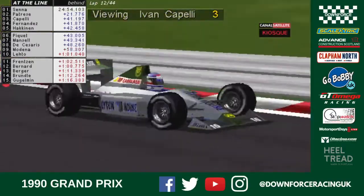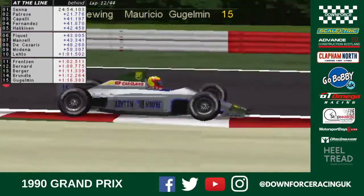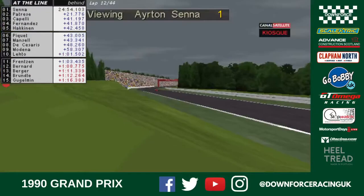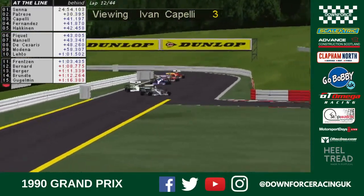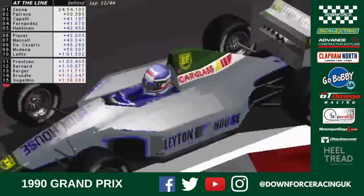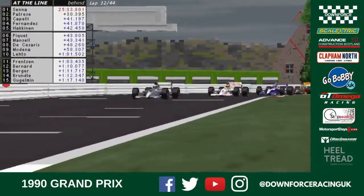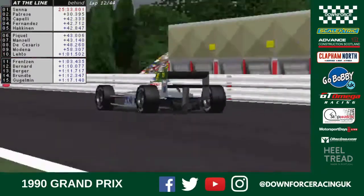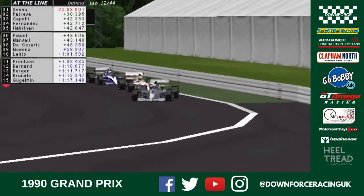Here's Capelli trying to shake off Fernandez, who's looking at his first ever podium here. And Gugelmin runs very wide in the Leyton House. So Senna still leads from Patrese, but Capelli has got a massive queue of cars developing behind him. And then Fernandez in fourth, Hakkinen in fifth place, Piquet and Mansell. So 5 cars all scrapping over third position. Capelli at the helm. And then Fernandez, Hakkinen, Piquet, Mansell.